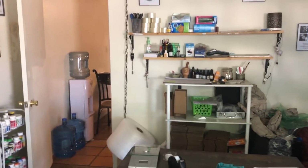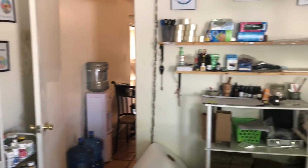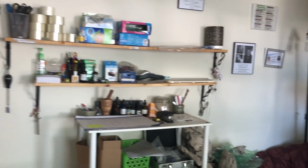This house was literally like unlivable. So I found out once I moved in here that there's no electricity in this room. So we've kind of had to rig the electricity for in here.